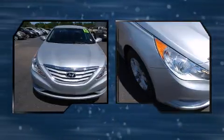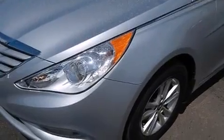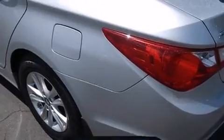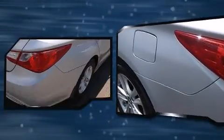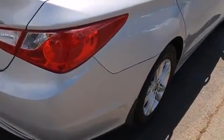Hyundai prioritized comfort and style by including delay off headlights, a trip computer, and power windows. Premium sound drives 6 speakers, providing you and your passengers a sensational audio experience.